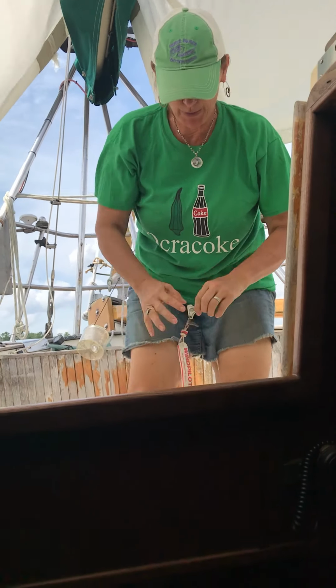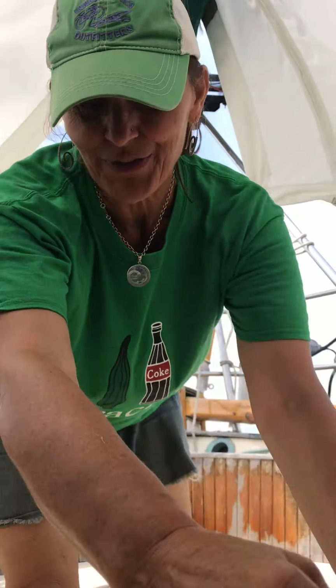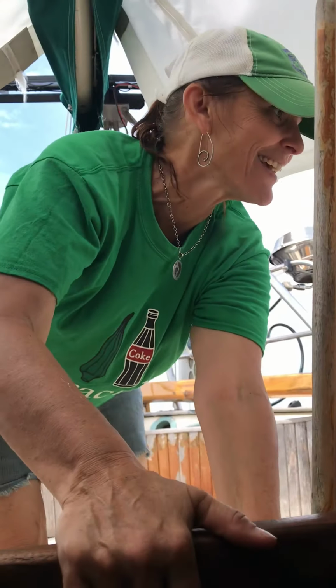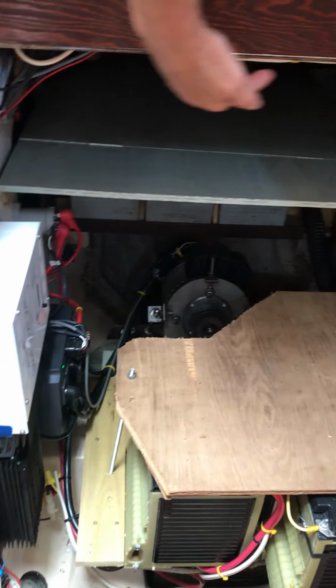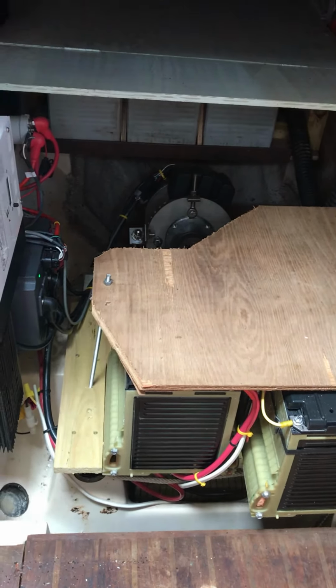So when we had the diesel motor, not only did it stink, but it was loud. I could not talk on the VHF radio if the motor was running because I couldn't hear what was being said. And when he pulled that out, it took up that entire compartment. So he put in this shelf. We've got all these batteries and the motor.